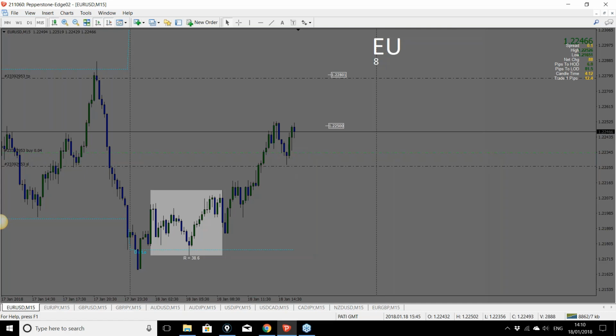There's no prior analysis needed. We can walk up to the charts, look at what price is doing at the moment that we approach it, and that's how we determine how we're going to get into a trade.